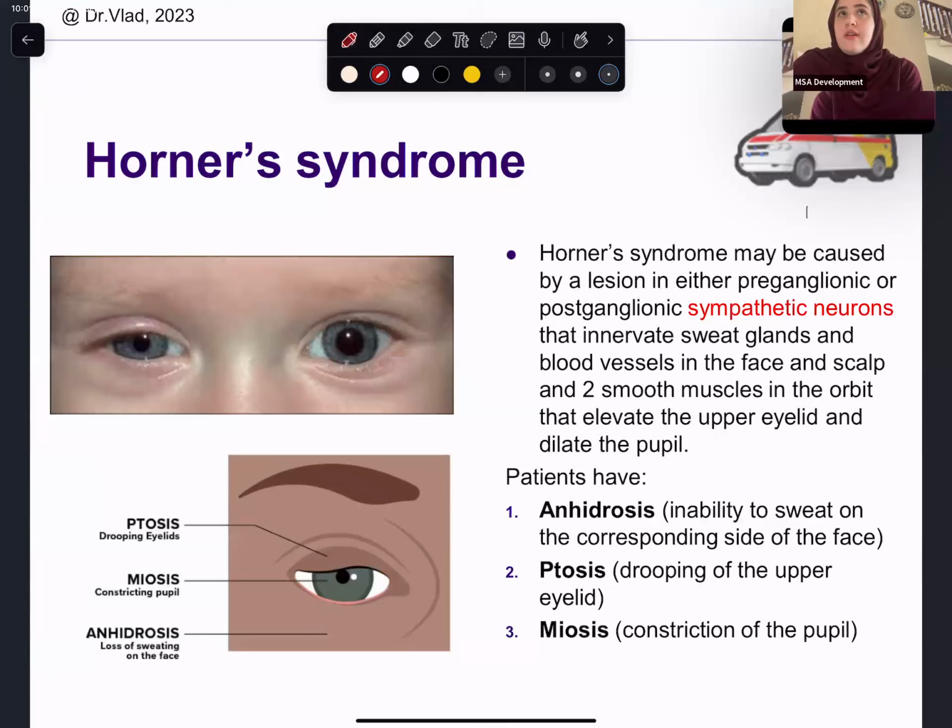So we have two main smooth muscles in the orbit and the upper eye. The muscle in the orbit, usually what happens, it relaxes or dilates the pupil, okay? And the one that is in the eyelids maintains the eyelid up. So when you open your eyes, what maintains your upper eyelid to stay up? One of the muscles of the eye, okay?